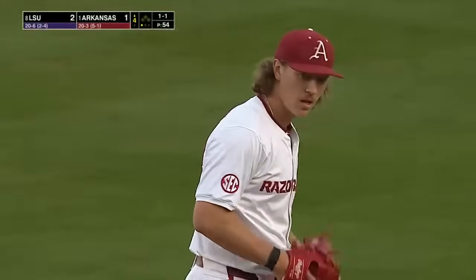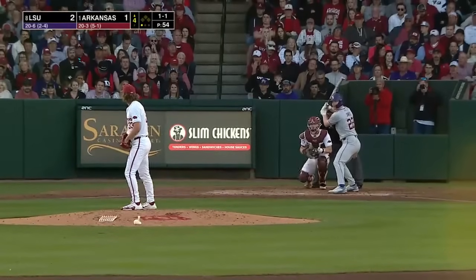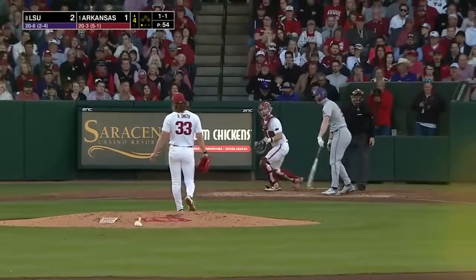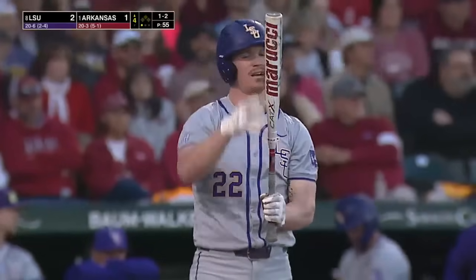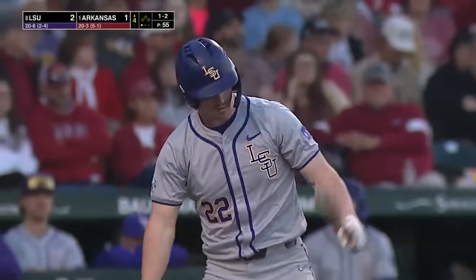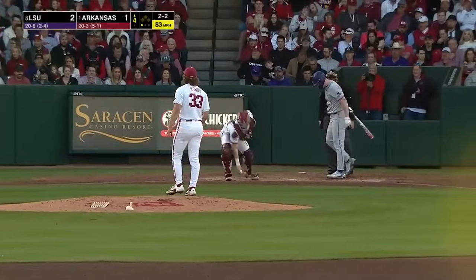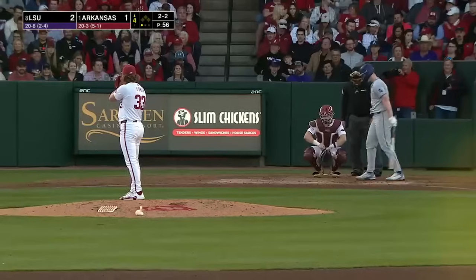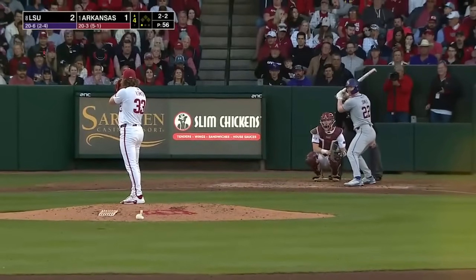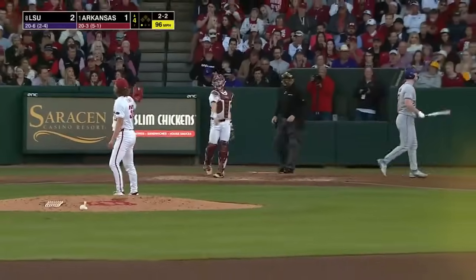One and one. Big cut, 1-2. LSU second in the country in home runs last year. This season, ninth in the SEC with only 38 coming into tonight. Two to Jones. 96 right down the gut.